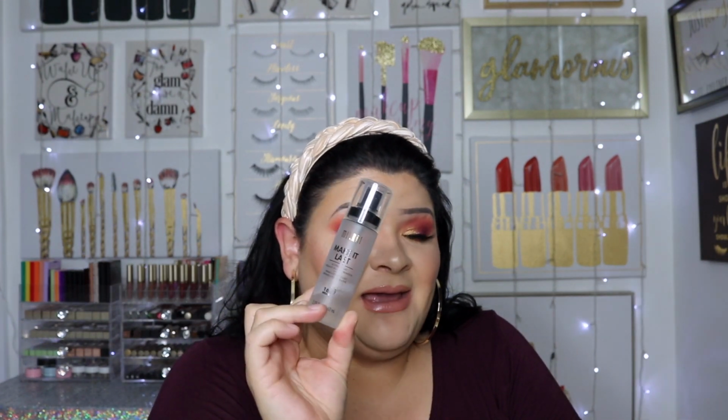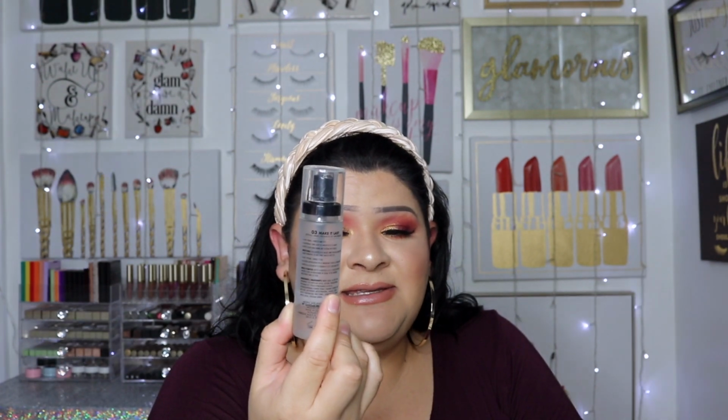This is the Milani Make It Last spray, and this also, it primes, corrects, and sets your skin, and I use it for all of the above, but especially to set my makeup. This is so comparable, in my opinion, to the Urban Decay All Nighter, and that used to be my holy grail ride or die setting spray, and I would buy it constantly.